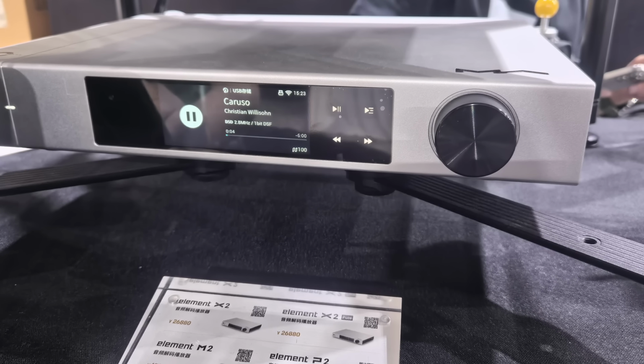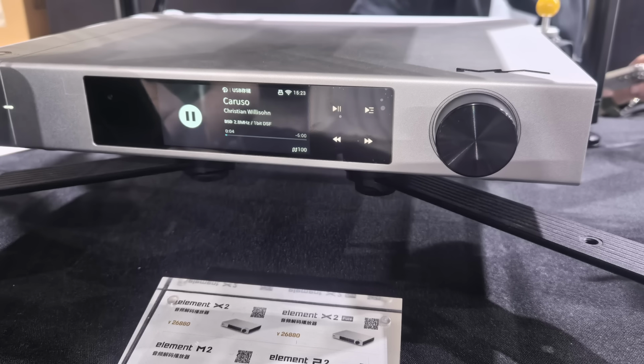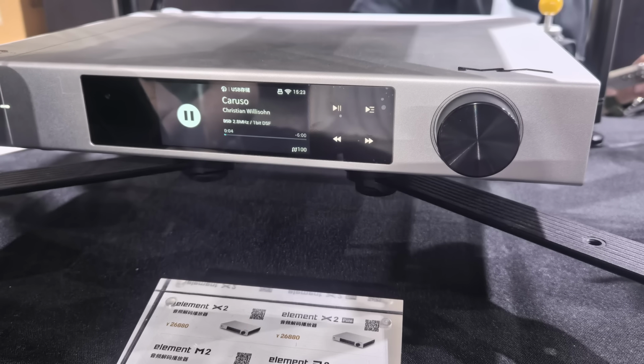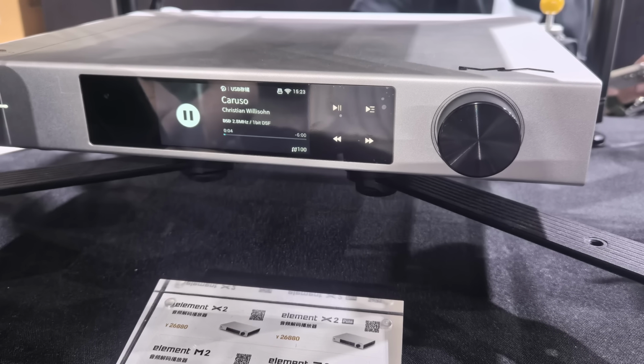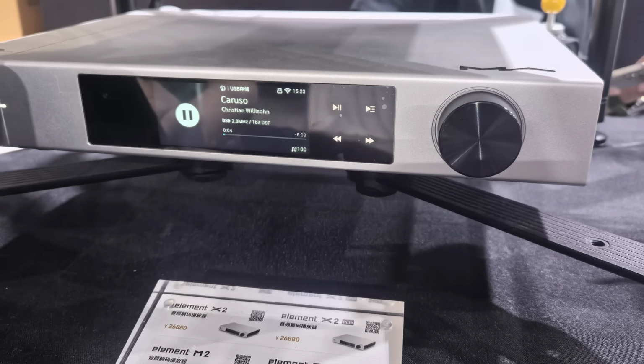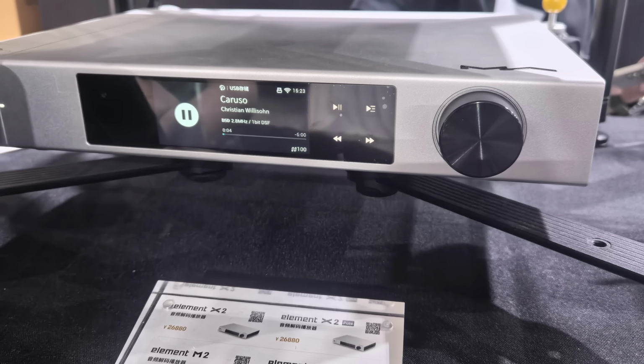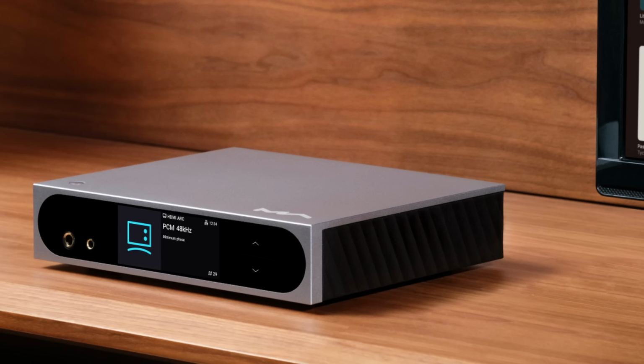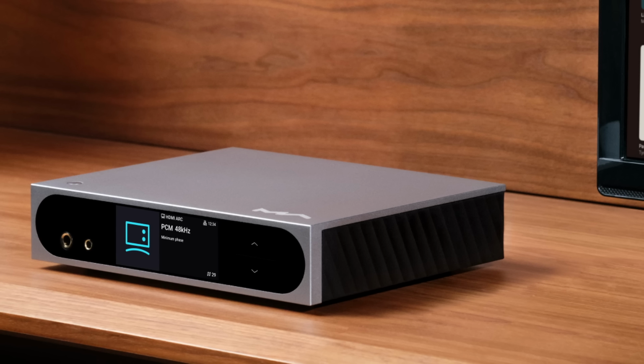It sounded detailed and natural at the same time without being clinical, without being analytical. It sounded fun and musical. It sounded natural. Again, excellent separation. Excellent soundstage. Is it just one of those DACs? And I tried it with IEMs as well and I compared it. There is a difference. I also tried their Mini I Pro 4 and I finally understand why Dave loves it.